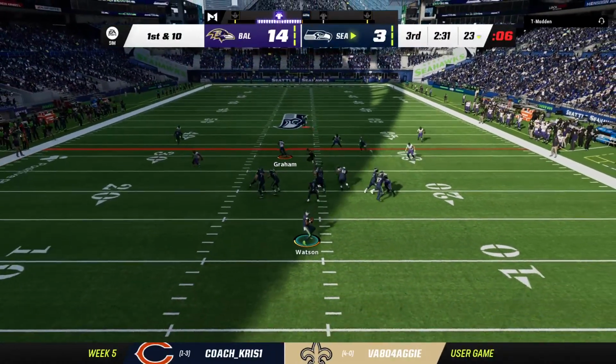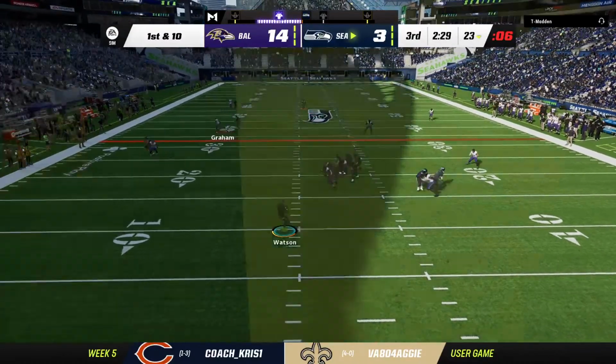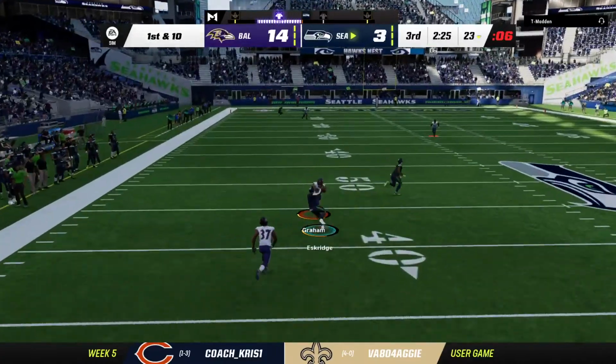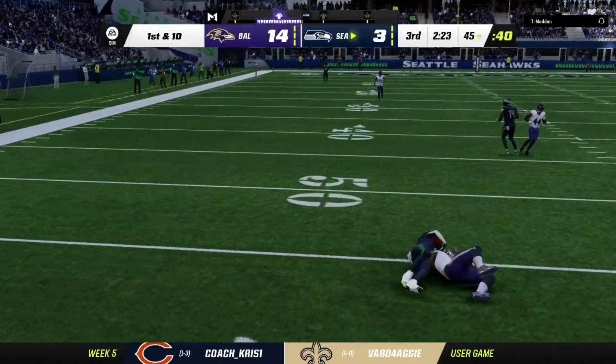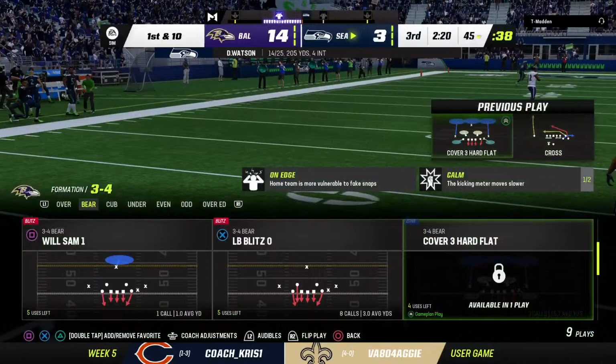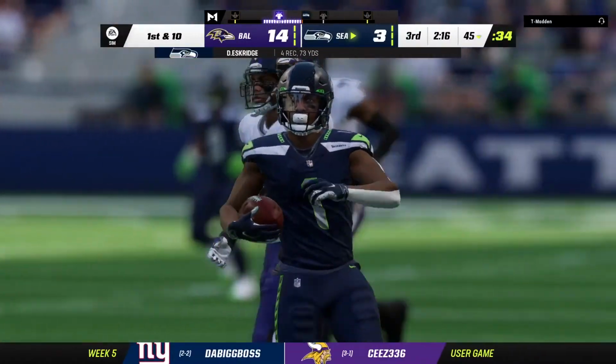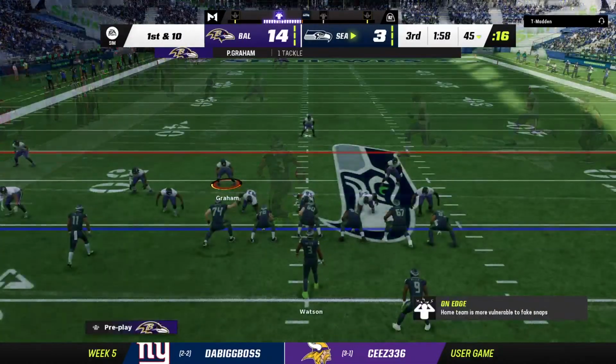On first down, Watson being chased out left. He'll spot Eskridge open left side. And they'll get it all the way up about 5 yards shy of midfield. A well-executed 22-yard gain.